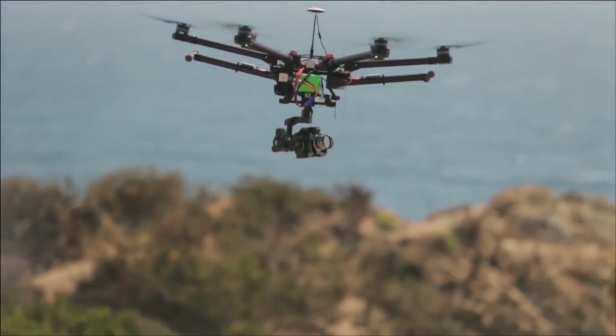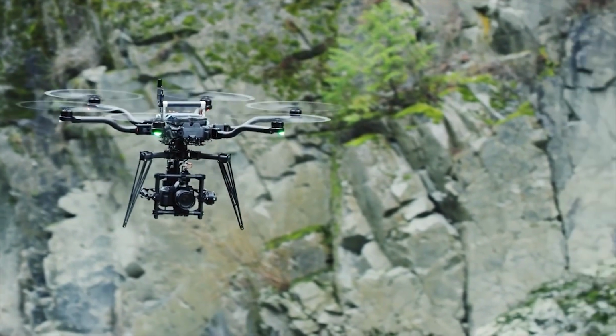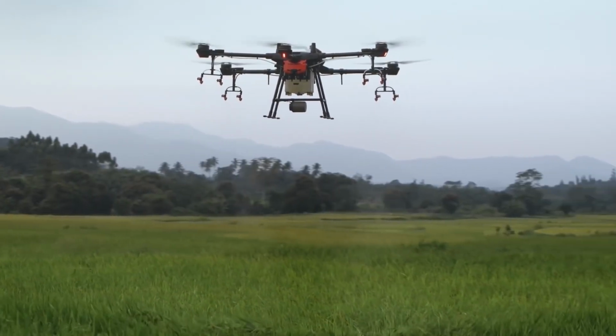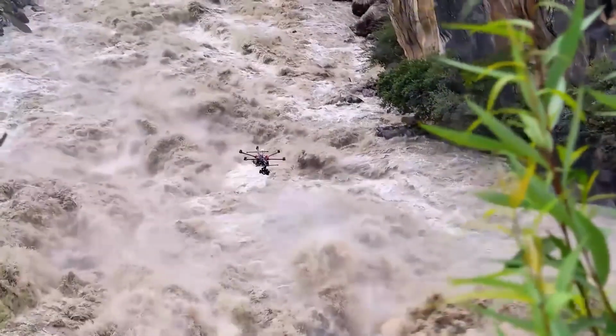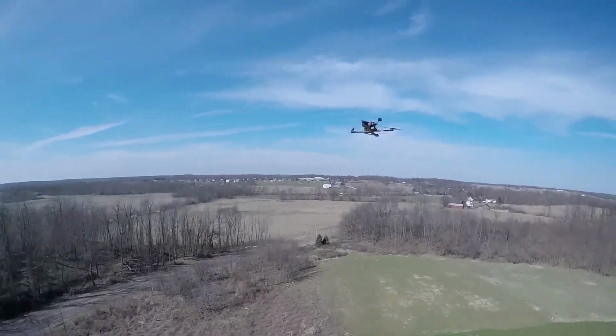Despite these challenges, drones have a wide range of potential uses. In addition to aerial photography and surveying, they can be used for agriculture, search and rescue missions, delivery services, and even for entertainment purposes, such as drone racing.